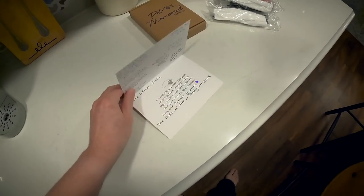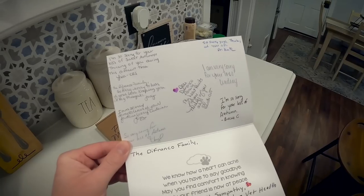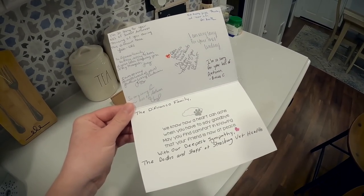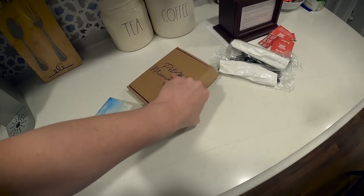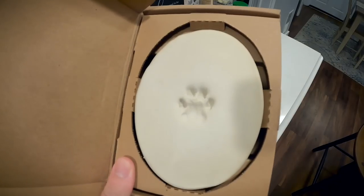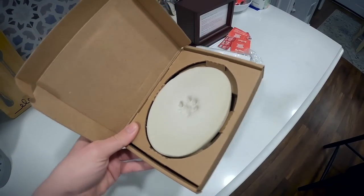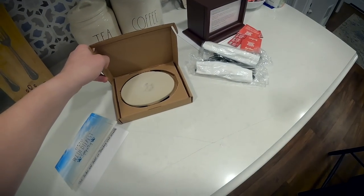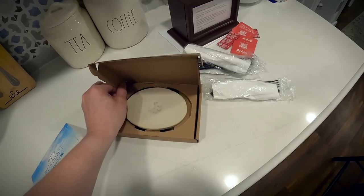Red Robin, well done. And shout out to the Strasburg vet, look at this. Guys, they actually signed it themselves. Just saying, I'm so sorry for your loss, all that stuff. And Autumn's paw. Isn't that sweet? There's even some fur in there. Poor Aud, rest in peace. And of course, everyone watching this vlog, thank you so much for your kind words. Really, really appreciate it. She will always be remembered.